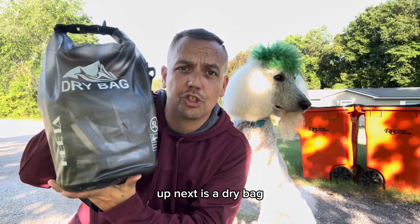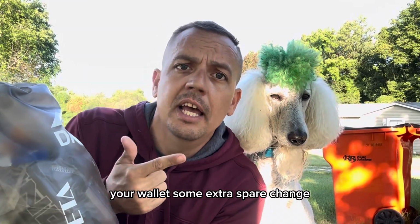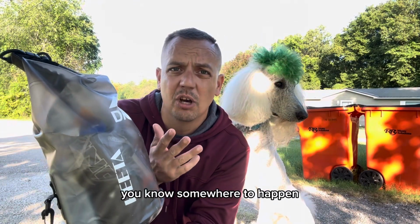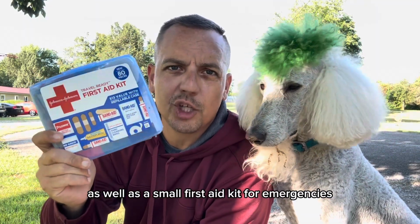Up next is a dry bag. You need a dry bag with your important items like your keys, your wallet, some extra spare change, some money just in case something were to happen, so at least you have a little bit of cash, as well as a small first aid kit for emergencies.